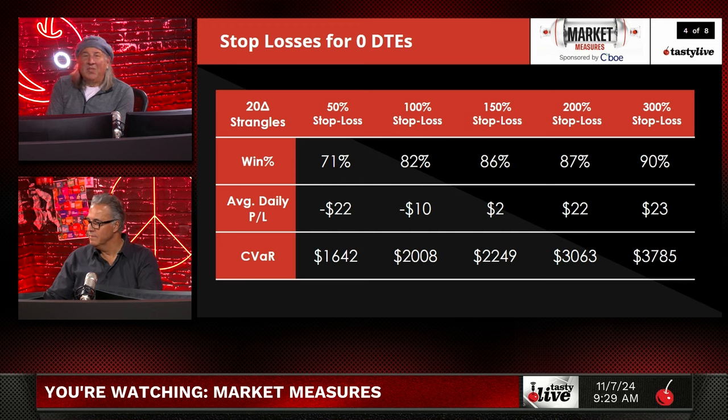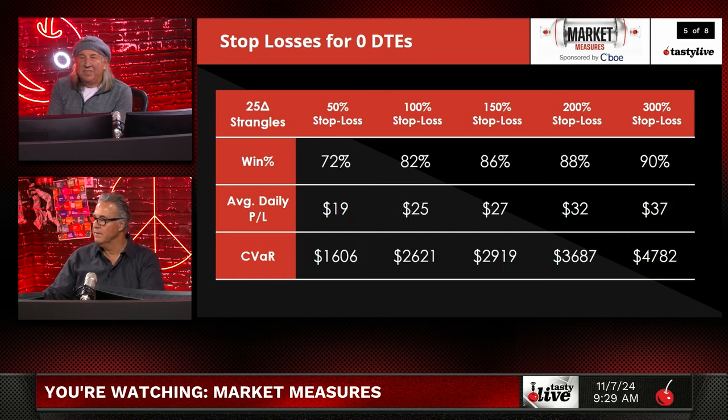Anyway, if you're doing the 20 delta strangle, it's the exact same thing as the 15 delta strangles, no difference. Let's go to the next slide. When you get up to 25 delta strangles, you collect a little bit more money. The stop loss didn't really hurt you. You didn't make a lot of money no matter what by using a stop loss, but it didn't hurt you. All the numbers were profitable, so you could get away with it. And if you go to the next one, John, you're going to see the percentages are almost the same.